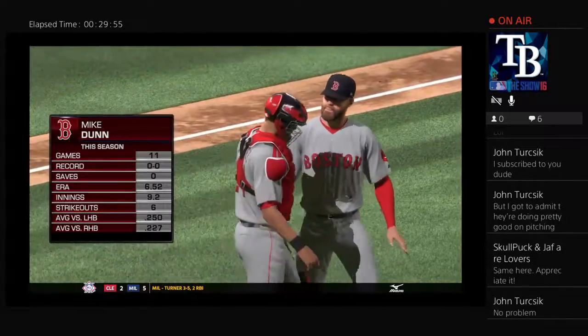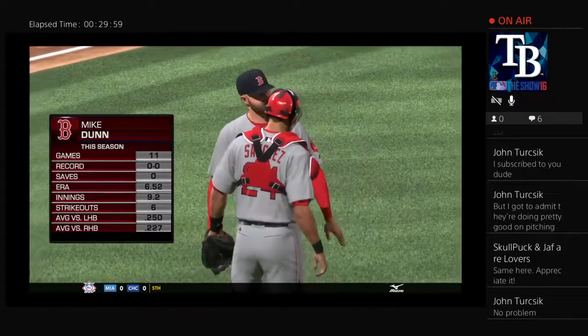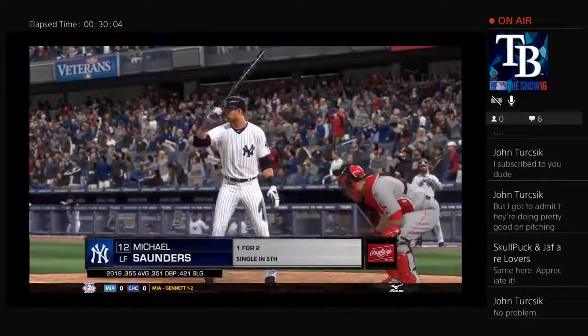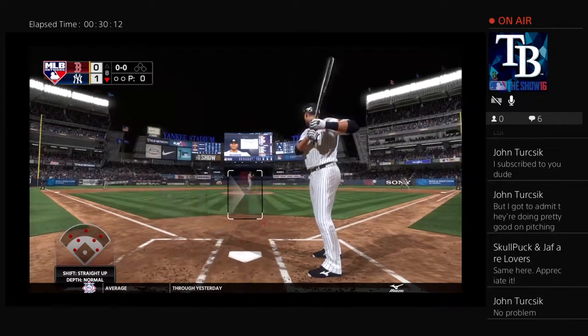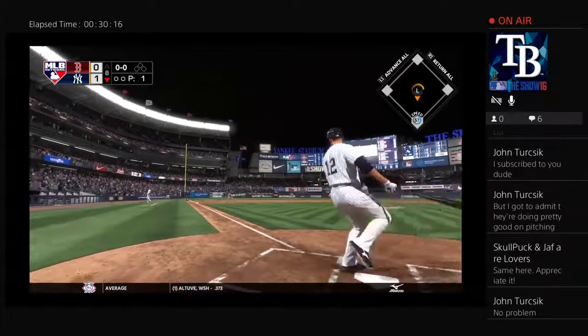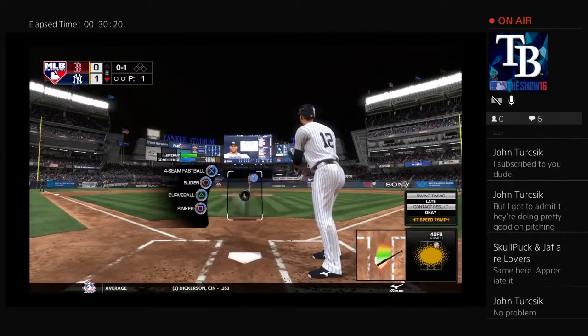Your attention, please. Now pitching for Boston, number 38, Mike Dunn. Here's Michael Saunders now. In terms of the lifetime head-to-head with Mike Dunn, he's 1 for 2. For the Yankees, left fielder, Michael Saunders. First pitch coming. Here it is. Strike 1 to start the at-bat.